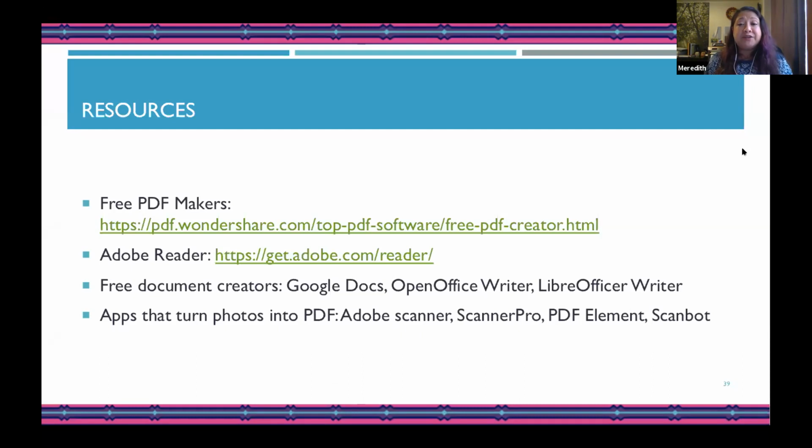And there are some apps that turn photos into PDFs, which I mentioned earlier. There's Adobe Scanner, Scanner Pro, PDF Element, and ScanBot, and they all provide it for free. So if somebody says, well, I have my phone, I can take a photo of it, then they can use that to turn it into a PDF to send to you.